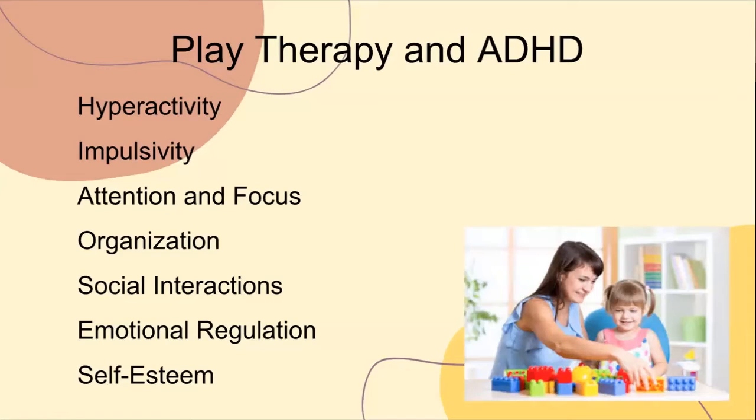A common way that this looks is using toys or puppets to share their experience and really showcase when that impulsivity or hyperactivity takes place in their regular activities. Observing them and guiding them to utilize skills that build their own recognition of symptoms, and strategies to help create an action of thinking before action, or skills of how to calm down their emotions in this moment.